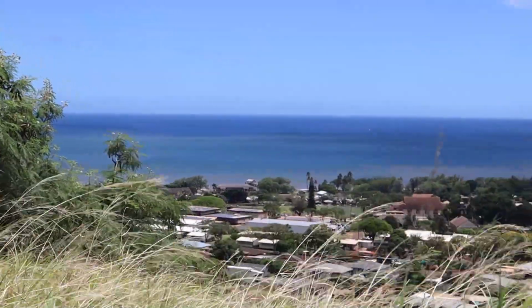It basically looks like the Grand Canyon in Hawaii, but a lot more green from what we've seen. But there should be a lot of lookouts and nice sights along the way.